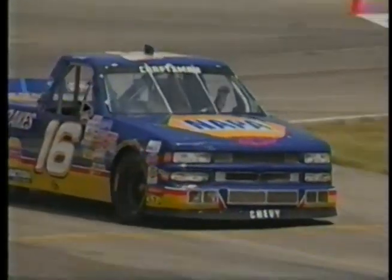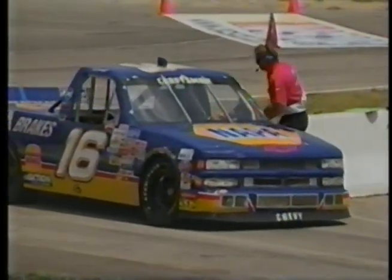250 laps of NASCAR Craftsman truck racing here on CBS today. Stay with us for the second half. It's going to be a dandy.